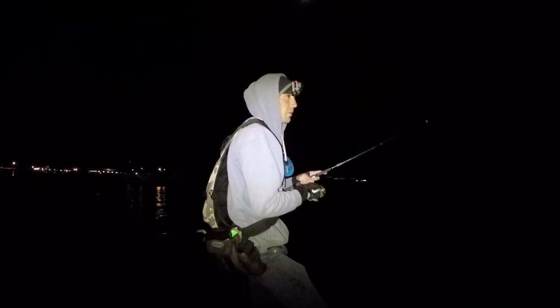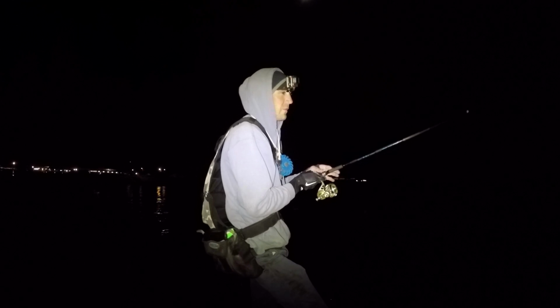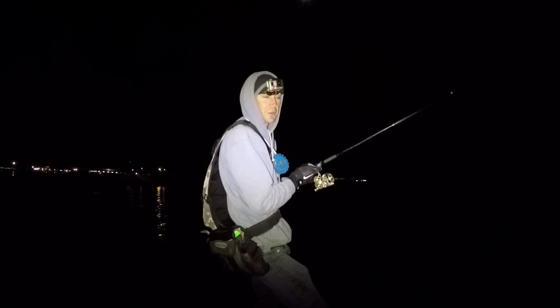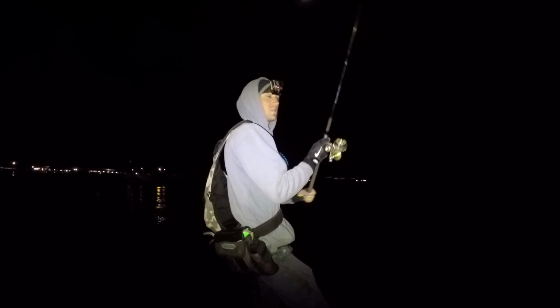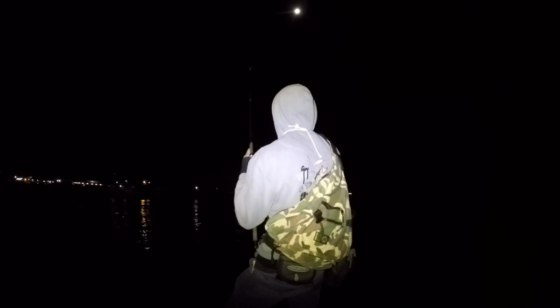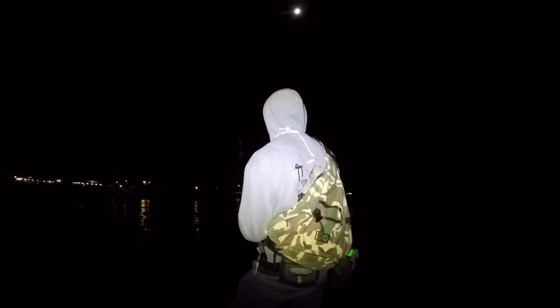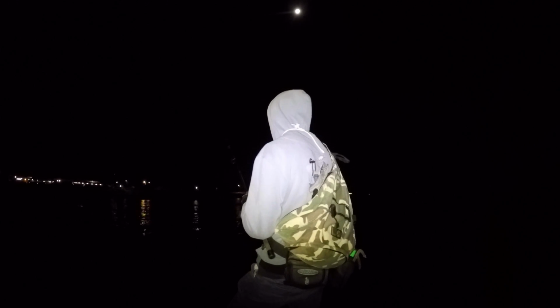Tonight the moon is so bright. I'm only fishing in about 2-3 feet of water. If a striper swims by me, I can probably see him cruising because there's so much light out here today. Oh, just had a bite. Really shallow too, probably only about a foot of water. Nothing too big, but it was a fish.